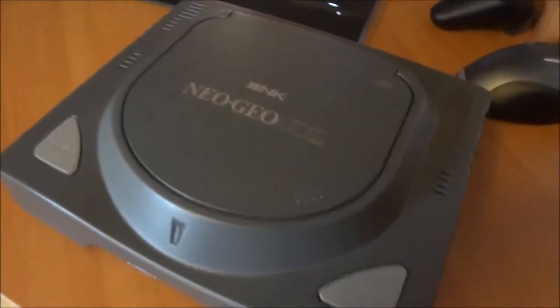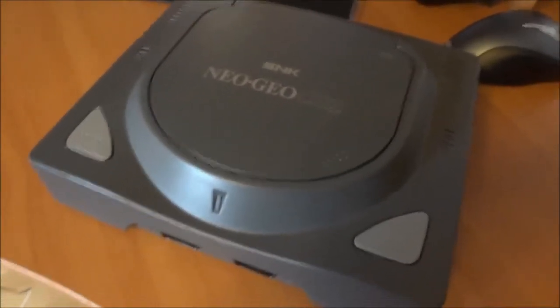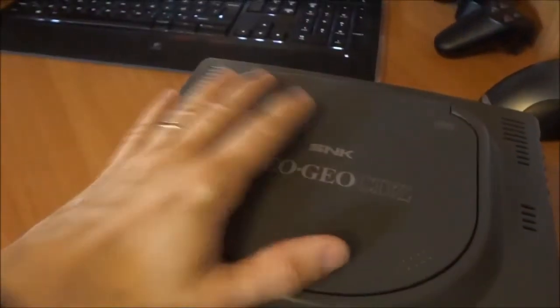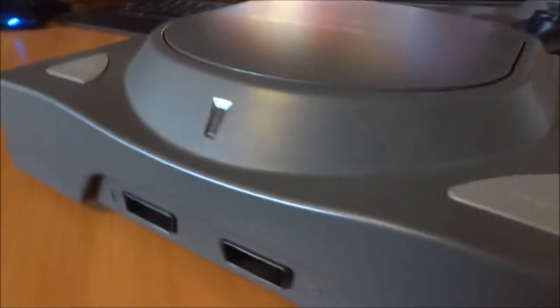It's a lot smaller than the standard CD system, which I played with a couple of months back when a friend brought one over to try out. And yeah, it has an eject button, power button, and a little eject button for the discs, so they pop off easier. I really like the styling of this system. Looks pretty badass, I think.